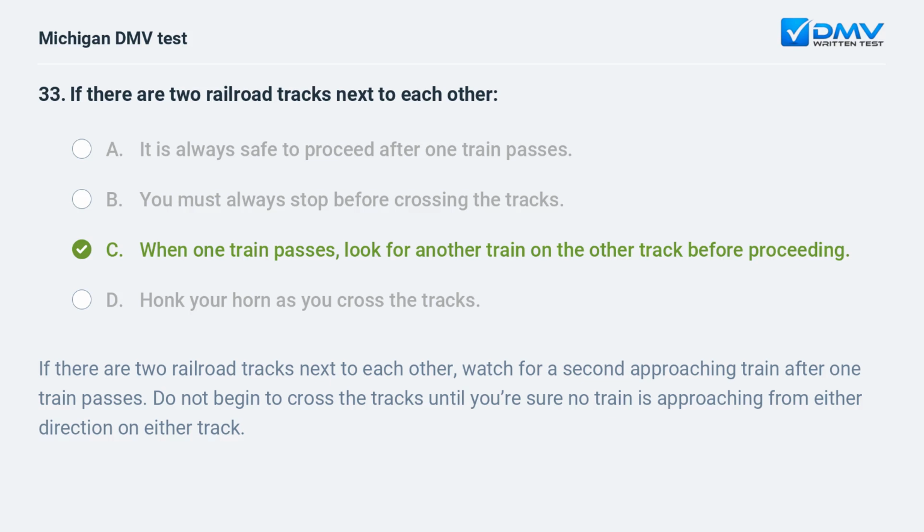If there are two railroad tracks next to each other, watch for a second approaching train after one train passes. Do not begin to cross the tracks until you're sure no train is approaching from either direction on either track.